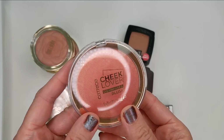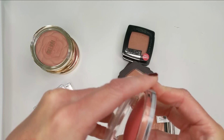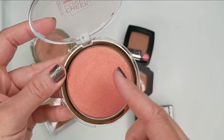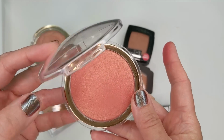This one I just got from Catrice. It's their Cheek Lover Oil Infused Blush. I did use this in a video, so if you search for this blush and then just put my name, Jen Phelps, you'll be able to see it. And again, this one is more of a baked formula. It's really beautiful. It has a little hint of a sheen to it also.